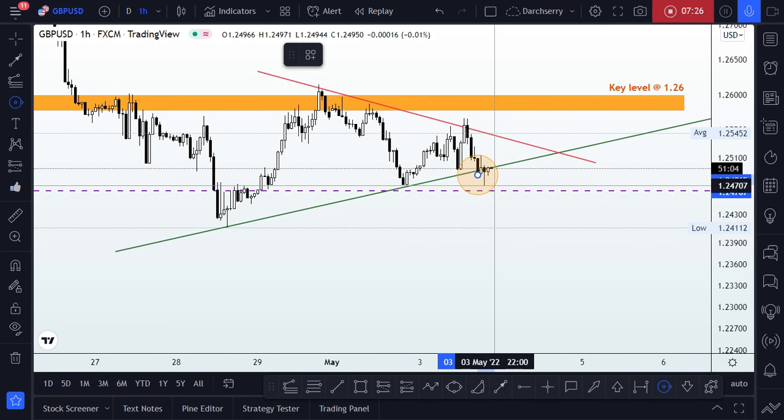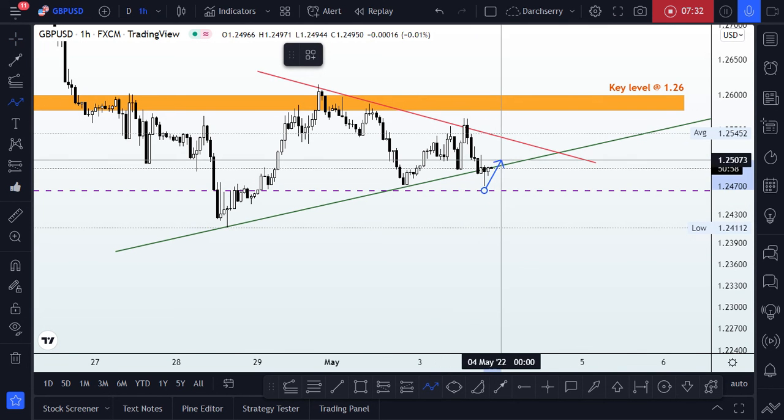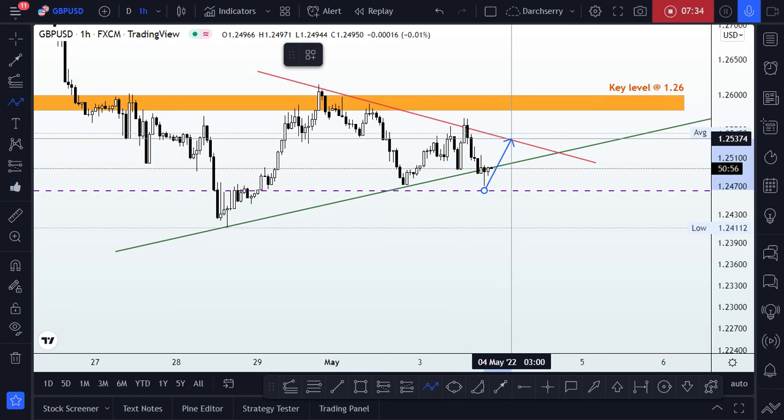So first of all, I am holding on this structure right here, this low. I'm looking at a break below this low for my first trigger. Then if we see the price go up a little bit, then we might actually think of adding position if we see structures that support a trend to the downside.